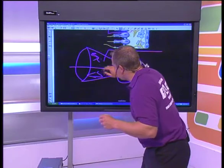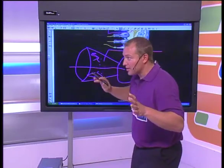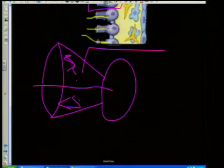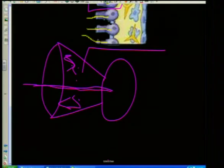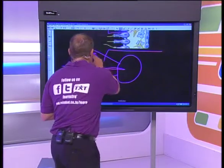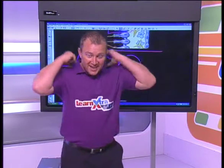Now, I had a look. Nobody has come back to me and told me what this is, right? Okay, so let me get there. This is a choanocyte cell, right? This little thing here, the flagellum, remember it moves and it makes the flow of water so we can get more water in, right? And now this thing, that's cool, okay?